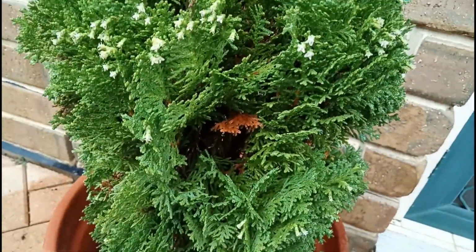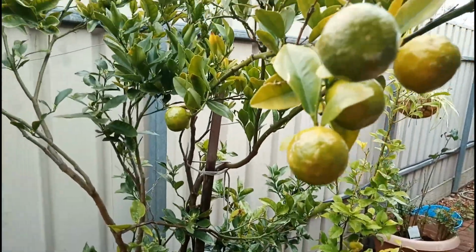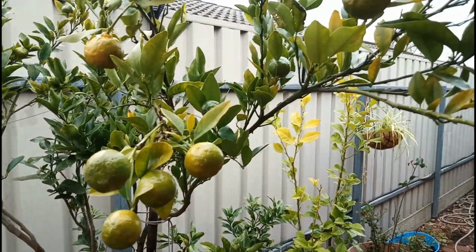Huh? And this is my little bonsai pine tree. Wow. Very nice. Nice like this one. Okay.